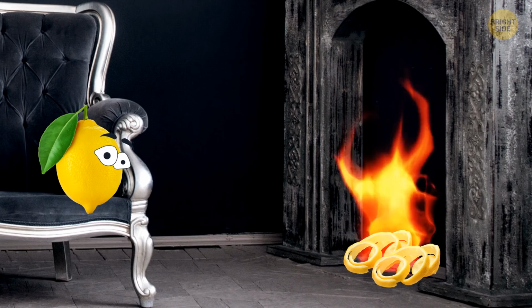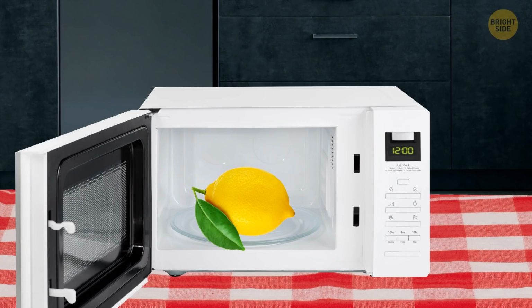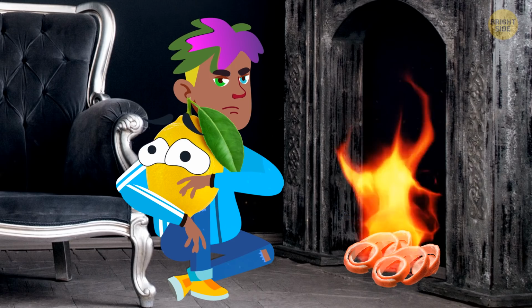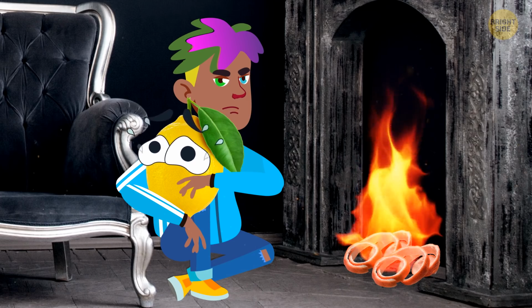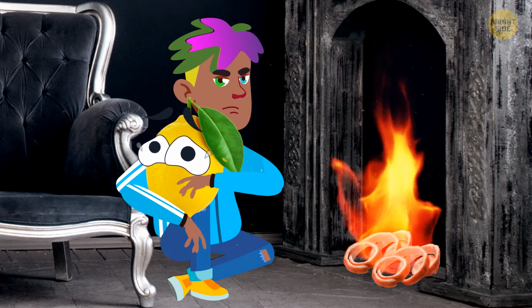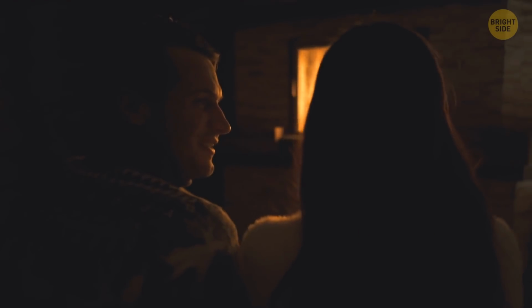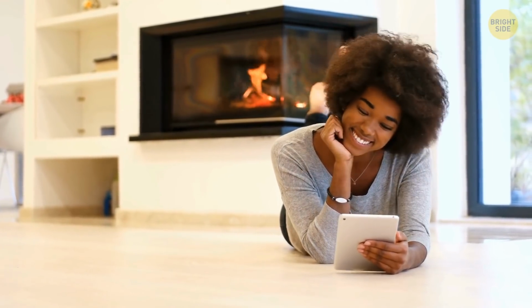My friend was using lemon to start a fire. You just have to bake lemon peels until they get darker, and they're ready to go. They work perfectly, and there's no need to buy toxic fire starters anymore. You can even use lemon peels in your fireplace at home. They'll help to ignite the wood, make it burn longer, and add a nice lemon scent to your house.